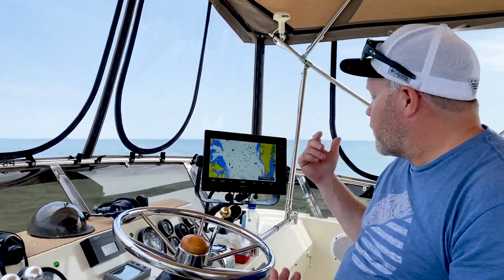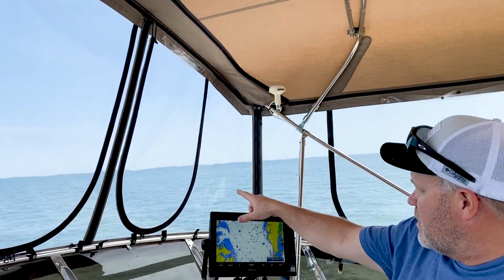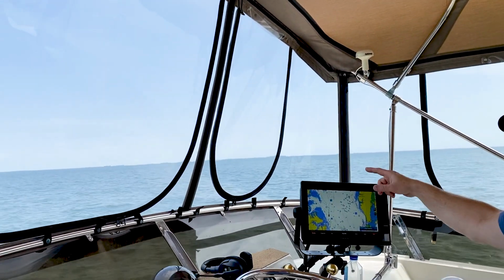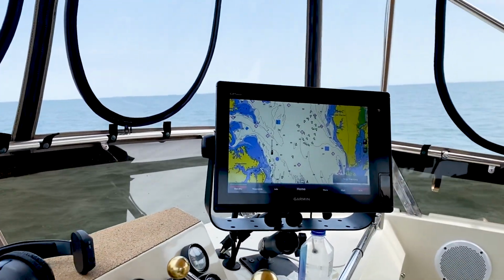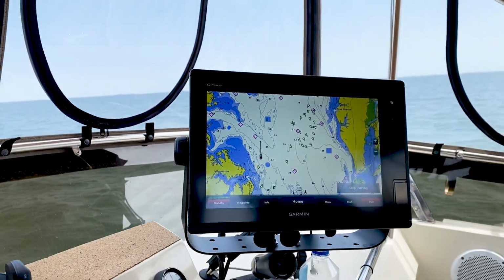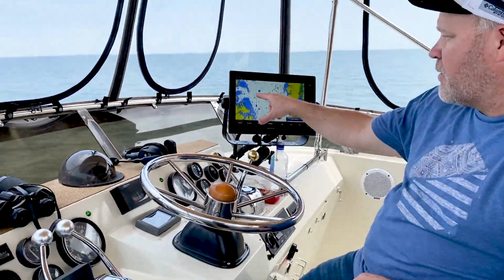But interesting, we're coming up over by Cape Charles. I don't know if you can see this in the distance, but you can see all these cargo ships, and here's what it looks like on the AIS and our chart plotter. It's interesting just to see all of those boats centralized in that one little area, and you can see our tiny little boat over here.